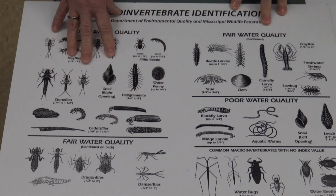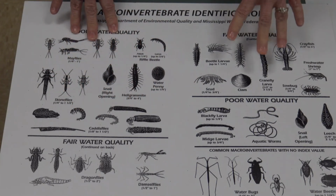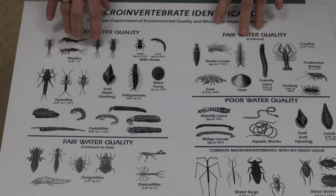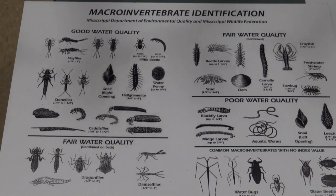You will find these in vegetation over on the sides and or under rocks. And because of the fact that we use these for water quality, it is because they cannot move very far when something does happen to the water.